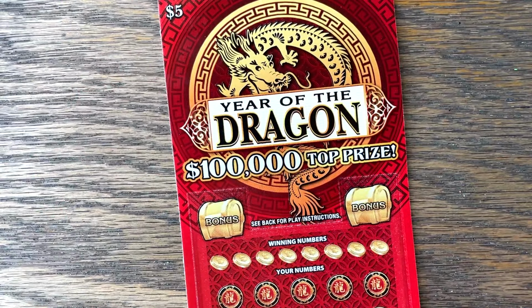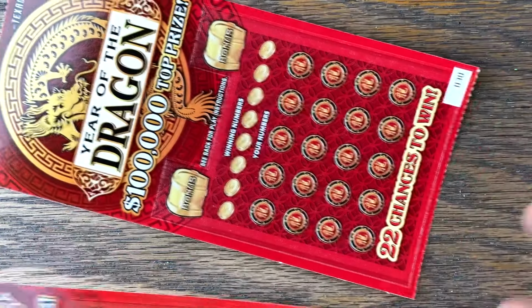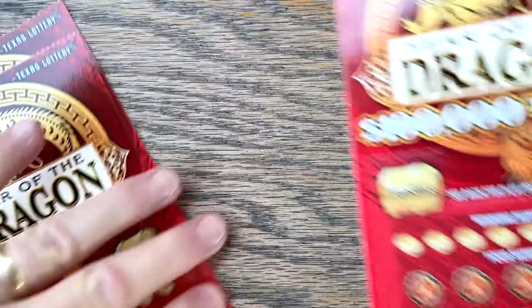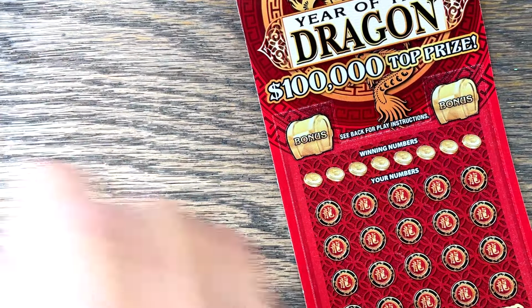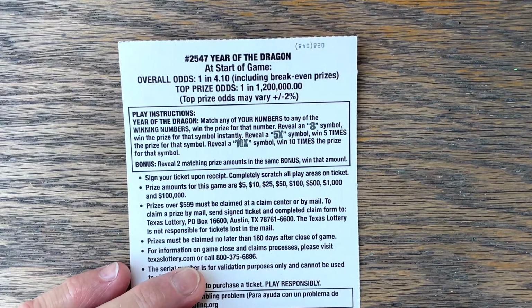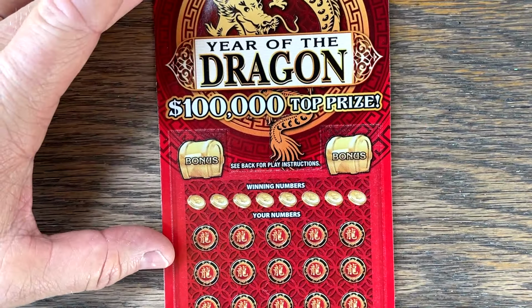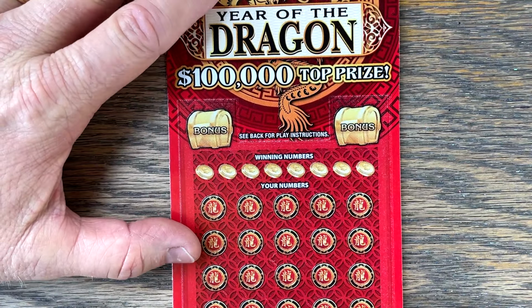And we'll start off with three of the Year of the Dragon. This ticket owes us. We've got 28 through 30. So let's see if we can't start the day off with a nice big win on Year of the Dragon. I've been kind of avoiding playing this ticket because it's just not played very nice, but maybe we can change that today. All right, so this is two matching wins, a bonus. This is a match and win. If you get the 8 symbol, it's the auto win, or a 5 or 10 times symbol. All right, Year of the Dragon. Let's see how you do today.